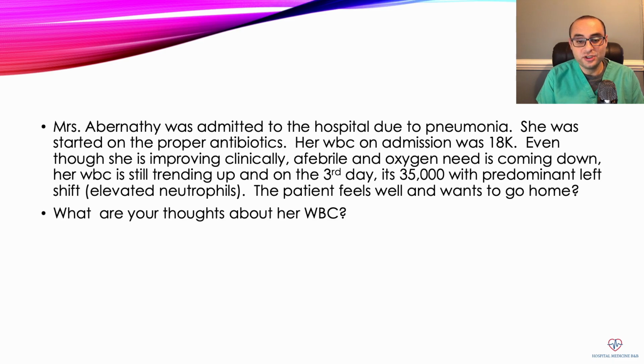So in this case, the patient came in with pneumonia. She has an infection. Her white count went up, which is very common in patients who have infections, of course. Her neutrophils also up. You start her on antibiotics. She's getting better clinically, but for some reason, her white count went up and goes up and up and up. And for some reason, we don't know why it keeps going up like that.